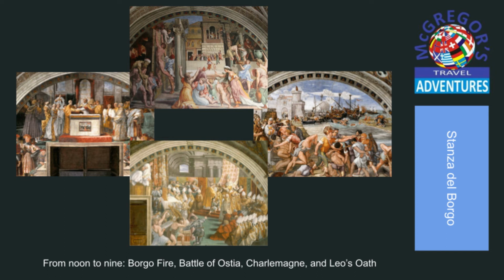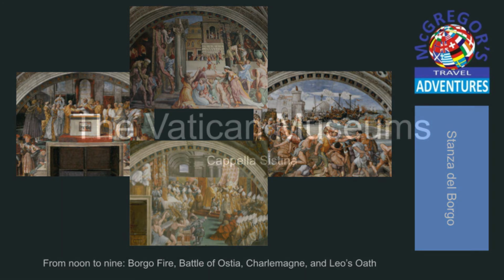The final room, Stanza dell'Incendio del Borgo, whose eponymous fresco tells the story of a fire in a section of Rome called the Borgo, that was put out by the miraculous blessing of Pope Leo IV. He also won a great battle at the port of Rome, depicted in the Battle of Ostia, and went a long way in establishing the infallibility of the Pope when, accused of various charges of misconduct, he was exonerated by all the cardinals, as shown in the Oath of Leo. Also included are the crowning of Charlemagne, celebrating the event that took place at Old St. Peter's on Christmas Day, AD 800.